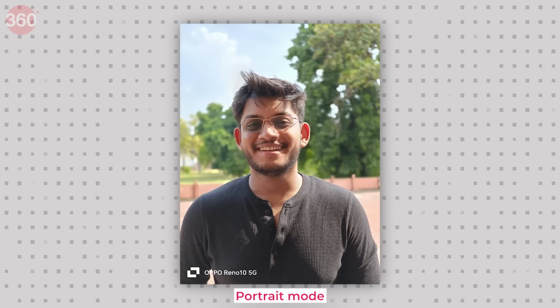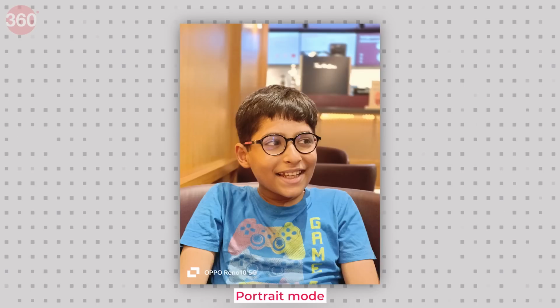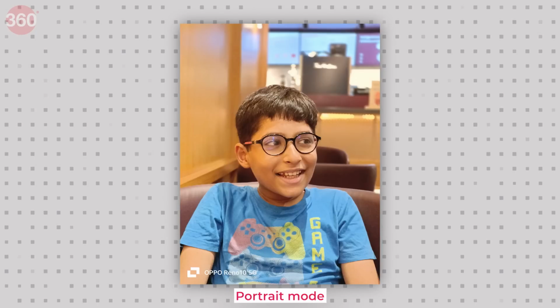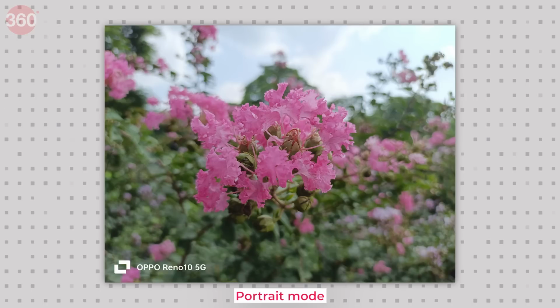I took it out for a photo walk with a friend of mine and I was amazed with the results. The phone focused on time for every shot and produced sharp and detailed images each time I pressed the shutter button. This is by far the best telephoto camera that I have tested in this price range.